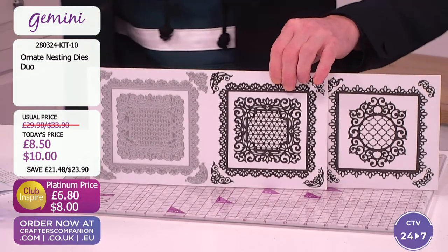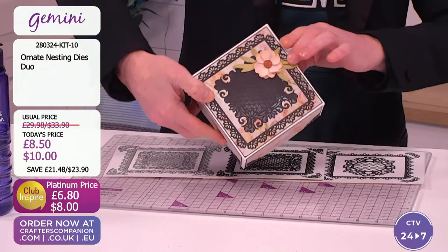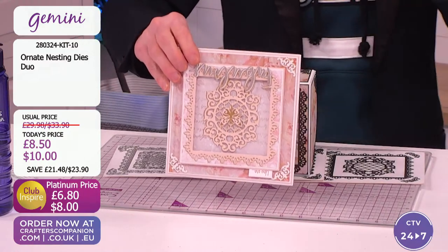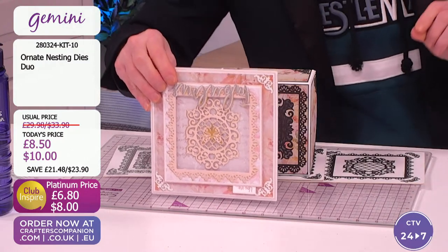For your two ornate nest and dies, you're going to be getting ruby, you're going to be getting quartz, you're going to be able to do boxes, you're going to be able to cut in and decorate, you're going to be able to do your inner frames as well. The most incredible ornate nest and dies duo that you would be paying $29.98 or $33.90.